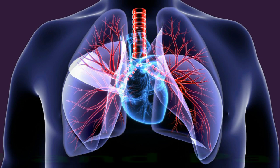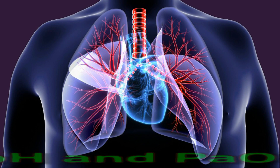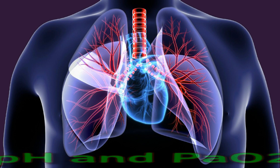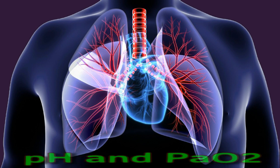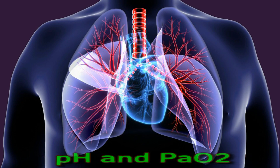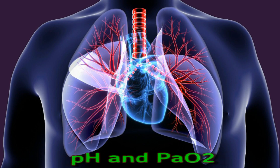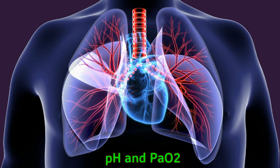Potential of hydrogen, pH, and partial pressure of oxygen, or PaO2. The two most important measurements are potential of hydrogen, also called the acid-base balance, and partial pressure of oxygen, or PaO2. If a person's potential of hydrogen is out of balance, it could mean that their lungs are not functioning well or that their kidneys are struggling to remove waste. If potential of hydrogen results fall outside of normal ranges, the doctor will perform further tests to determine the reason.